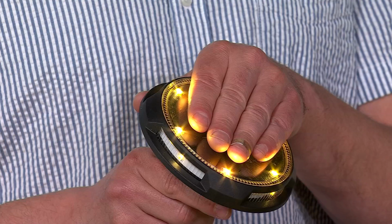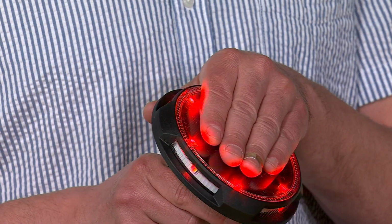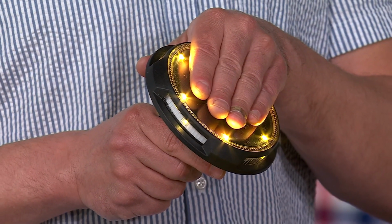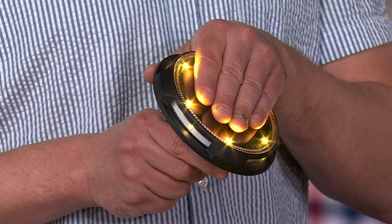And that's what we're talking about. If you like the idea of solar, well, you might want those lights to stay consistently bright all night long. And now from Energizer, you have this vertical disc light.